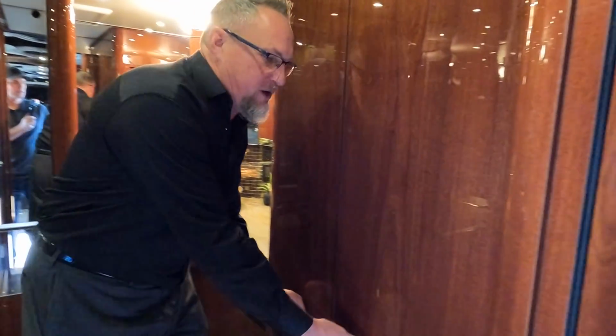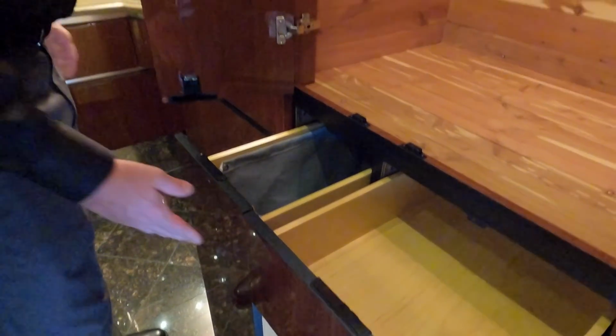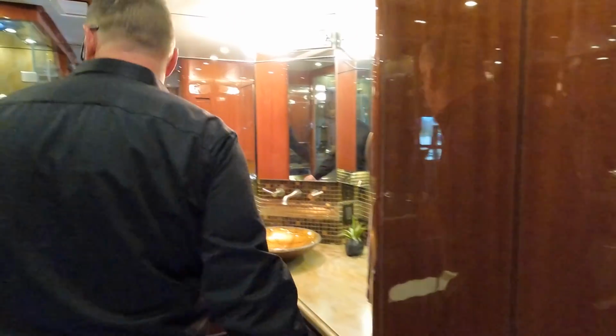Yeah. This is wardrobe here. So we have clothes hamper and drawers and a cedar-lined closet. Nice. And then another cedar-lined closet back here.